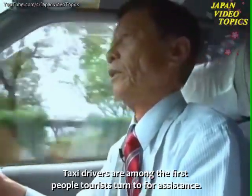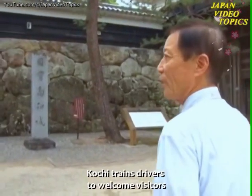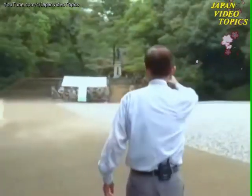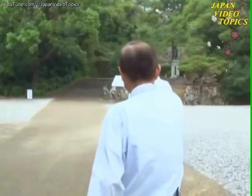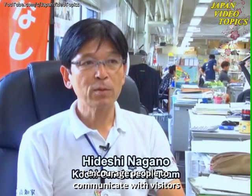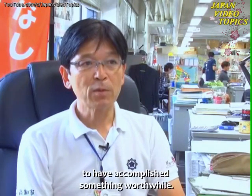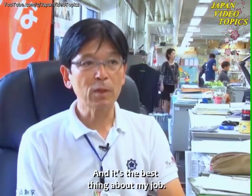Taxi drivers are among the first people tourists turn to for assistance. Kochi trains drivers to welcome visitors and to guide them around local tourist attractions. I encourage people to communicate with visitors to help them to enjoy our region more deeply. When they succeed, they feel happy to have accomplished something worthwhile. And it's the best thing about my job.